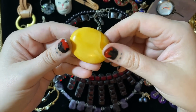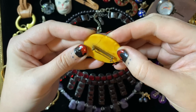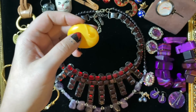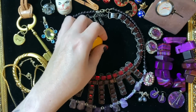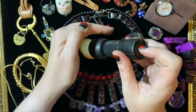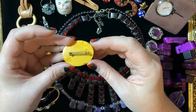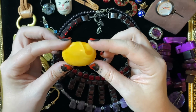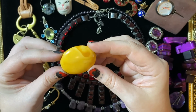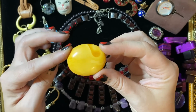Oh, we've got some bright orange. I'm pretty sure that this is amber. There are some chips in there. I haven't tested it. Where's my black light? I mean, I could just do that right now, couldn't I? Yeah, that looks like there's amber. It could be like a reconstituted amber. But it's quite an old pin, that, as you can see as well. An old brass pin. Possibly, I don't know, 1910s, 1920s maybe. But it's quite cool.